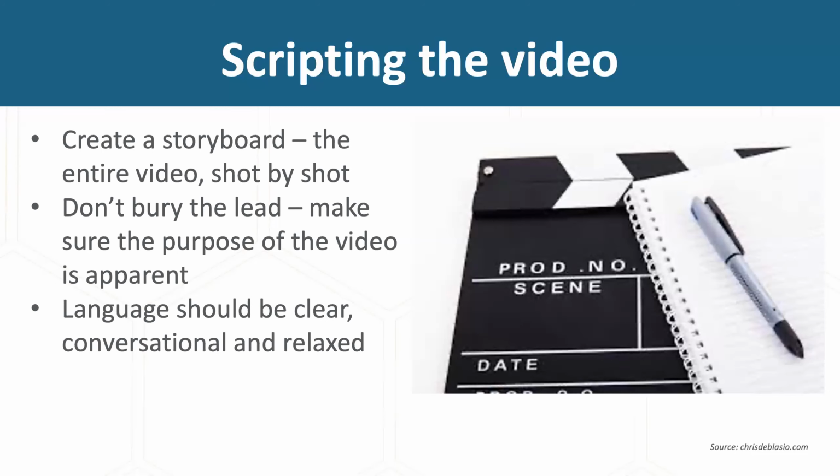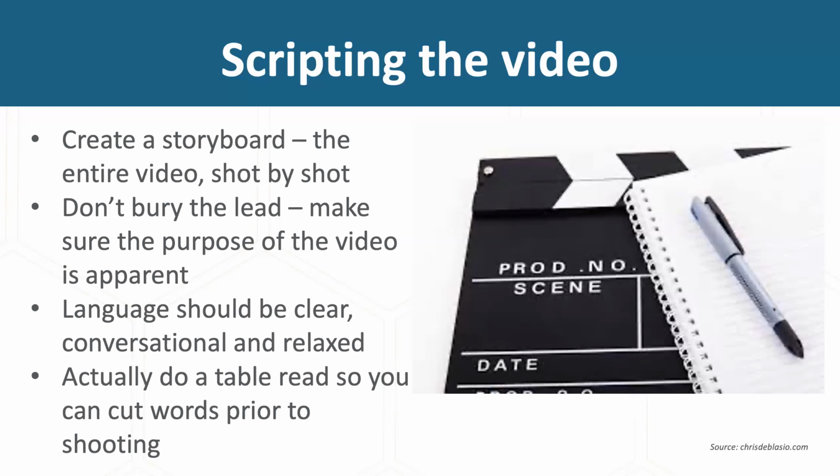Your language should be clear, conversational, and relaxed. You should talk how people talk. So you don't want somebody to be stilted or robotic. You want them to talk just like they would talk. If you actually want to script out the whole thing word for word, that's a great idea. But do a table read so that if you want to, you can cut words. If something sounds particularly awkward, then you can actually have that taken care of ahead of time.